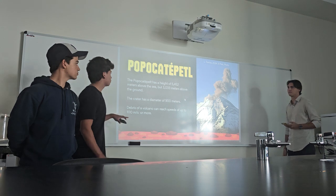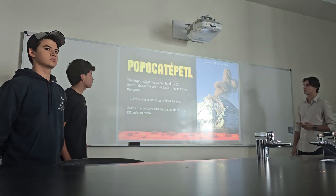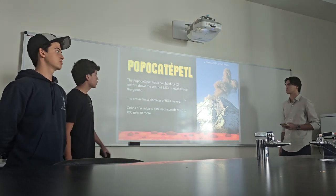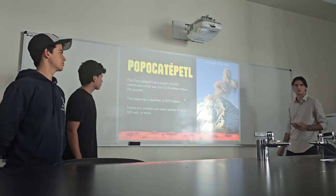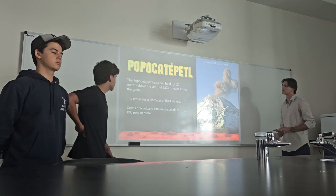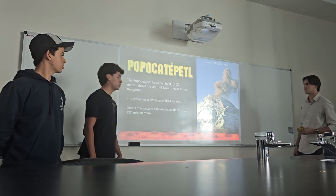Here's a little bit of context about the Popocatépetl. It has a height of 5,452 meters above sea level, but 3,032 meters above the ground. The crater of the volcano has a diameter of 900 meters, and the debris of the volcano can reach speeds up to 100 meters per second or more.